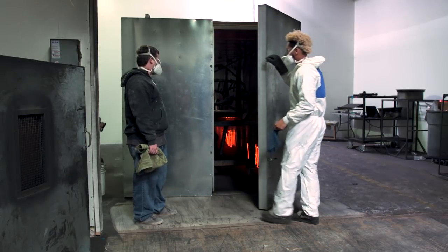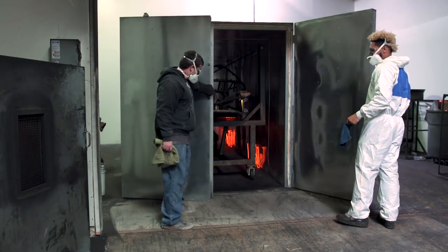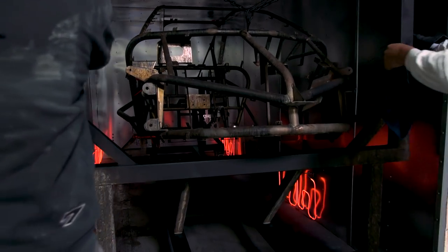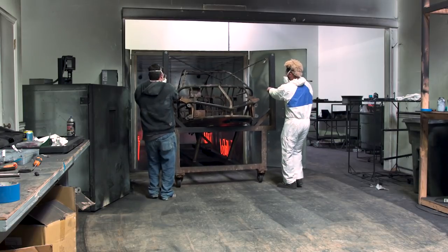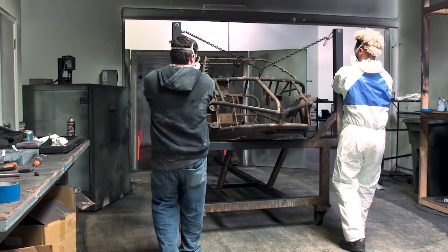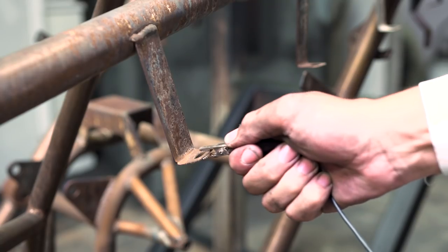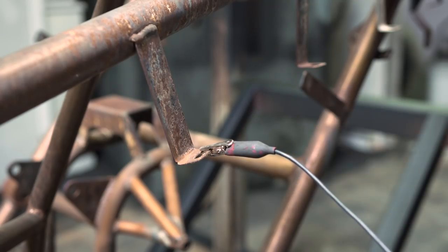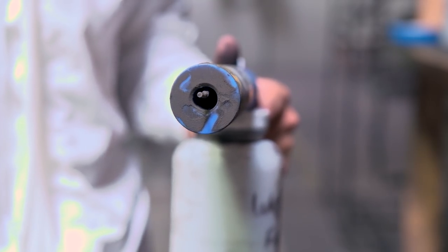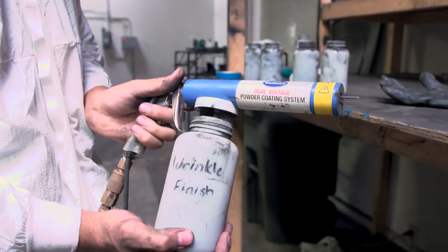The powder coating process begins with each part getting a phosphoric acid wash. The parts are then baked in a large industrial oven to 500 degrees Fahrenheit. The chassis, once removed from the oven, has a ground wire attached, creating an overall negative charge. A rod in the powder gun sprayer creates a positive charge on the powder.